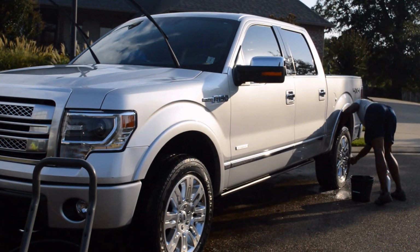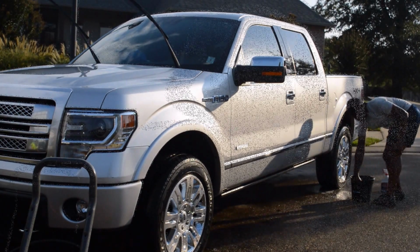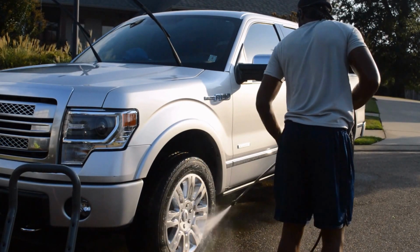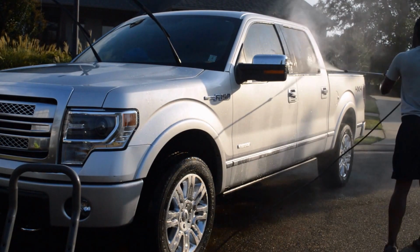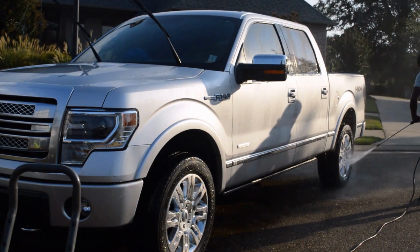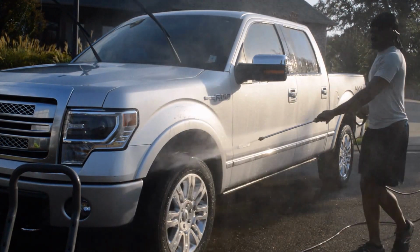And after that, I go ahead and spray the Armor All on. Well, I'll dry the vehicle first, and I'll let those tires dry just a little bit. You can put the Armor All or tire dressing on there while the wheels are wet, but I like them to dry just a little bit, and then I spray them on.